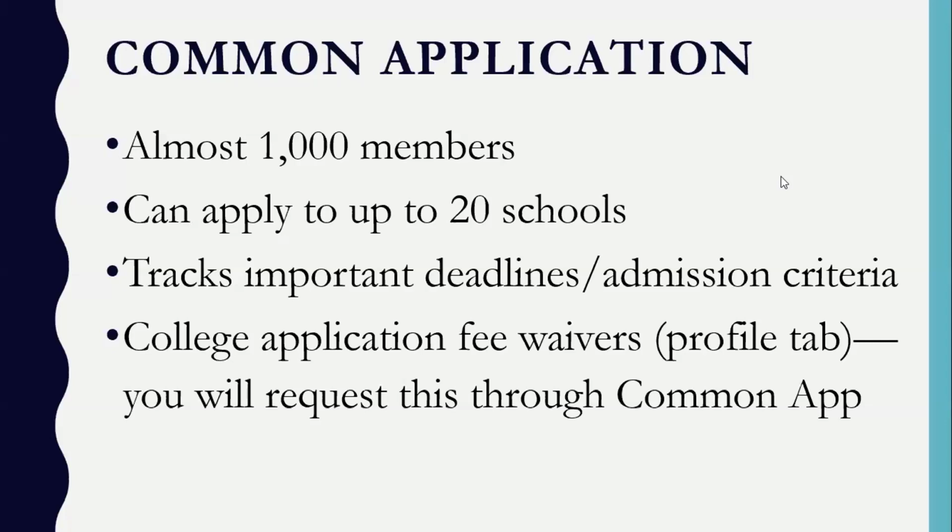Your counselor or career specialist can apply a fee waiver if the student qualifies for free or reduced lunch, and that would give them 20 free application fees. Usually in Florida, the application fee is about $35, but if it's an out-of-state or an Ivy League school, it can even go up to $100.